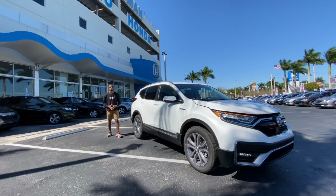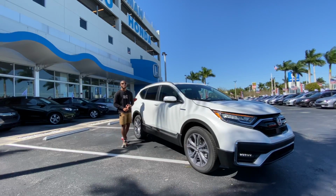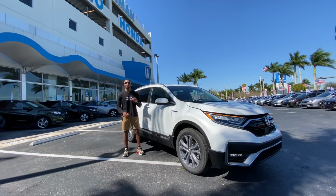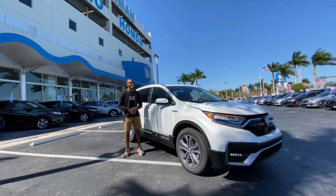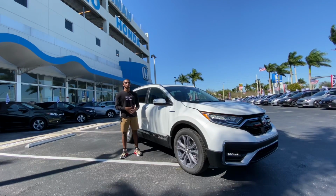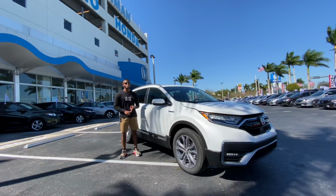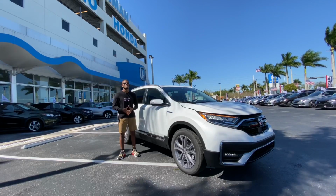So after spending time with the 2020 Honda CR-V Hybrid, I'm very impressed by the powertrain and fuel economy numbers. The fuel economy numbers are 40 in the city, 35 on the highway, and 38 combined. So how much is a CR-V? Starting price for the hybrid Touring trim is $35,950. For this being the hybrid trim, it's fully loaded. You also have a standard size sunroof, heated seats, heated steering wheel, and also a wireless charging pad. Including destination, my tester totals $37,070.